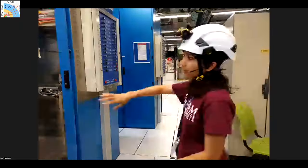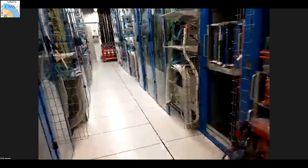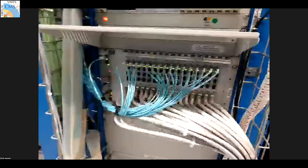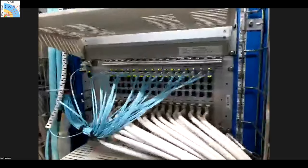There are many racks over here, tons and tons of electronics, and then there are cables. You can see all these optical cables that are connecting to each of these boards to make sure that the entire system is working properly, and the data is being transferred as the collisions are taking place.